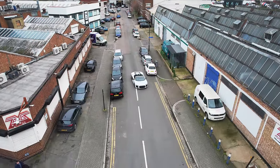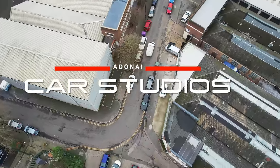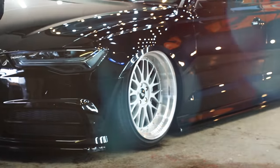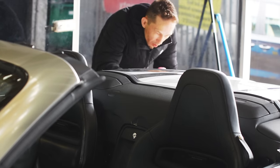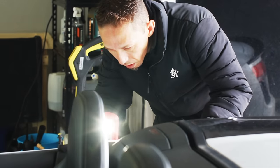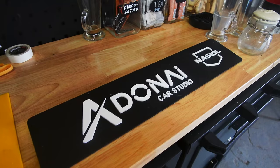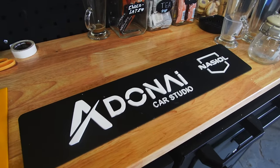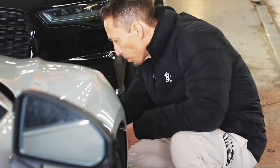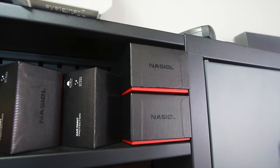So after an uneventful drive from East to North London in the morning traffic, I pulled up to ADONAI Car Studio. I'm here to meet someone called Fabio, who specializes in automotive paint. As soon as I pulled up, Fabio got straight to work, and we're gonna be meeting him, and he's gonna be telling us everything that's wrong with the paint on my stolen Audi R8. So now that he's had a look, let's go meet Fabio.